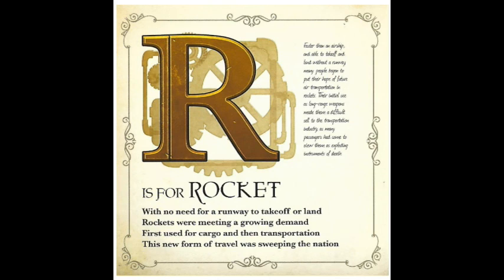Their initial use as long-range weapons made them a difficult sell to the transportation industry, as many passengers had come to view them as exploding instruments of death.